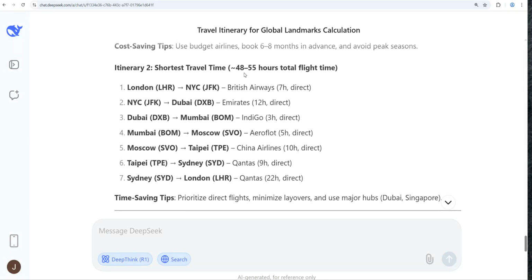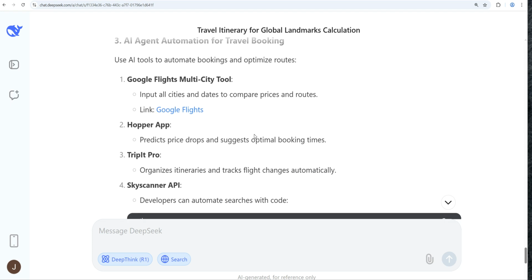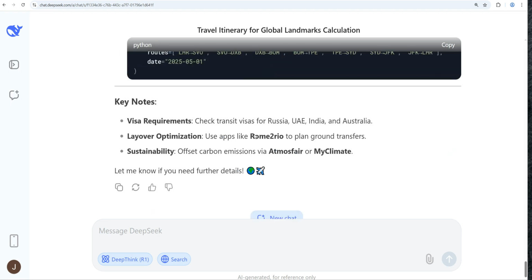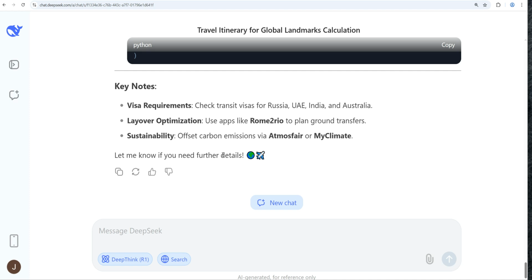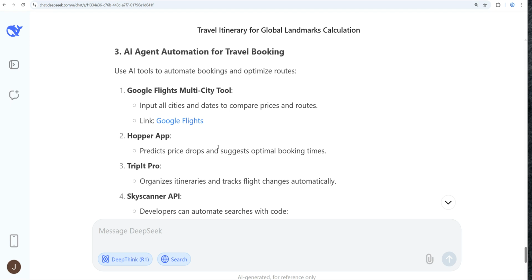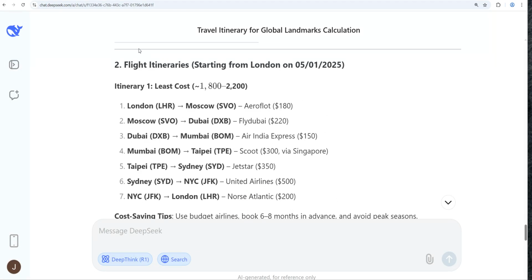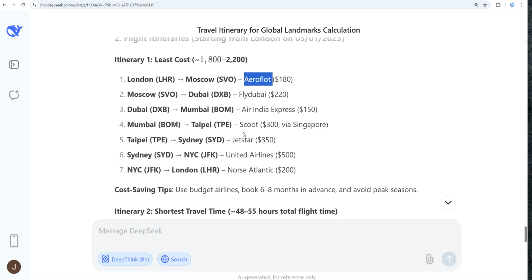And then in terms of the distance, it's talking about 55 hours. And then again, for AI agents, it's mentioning Google Flights, Hopper, Tripit, Skyscanner, etc. So in the second iteration, it was able to provide the distance calculation that it wasn't able to do in the first place. So overall, we have allocated it 6 points. We probably are a little bit generous with it, but we did want it to have situational awareness of a direct flight London to Moscow. That is not working, it was not able to get that, and because of that, it is number 3 in our ranking.